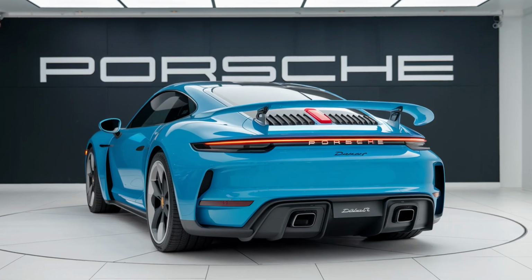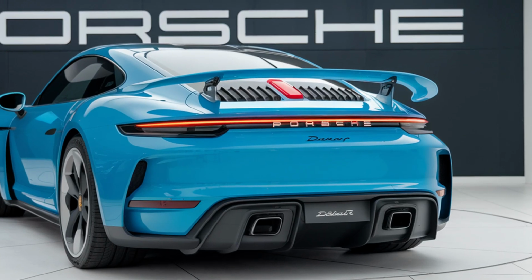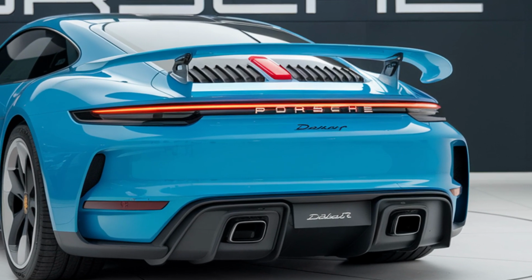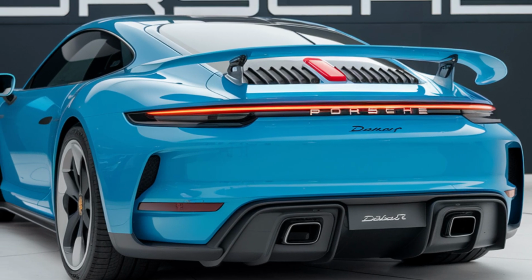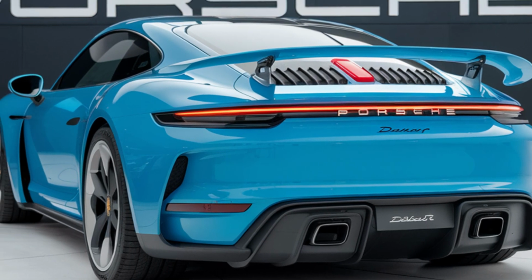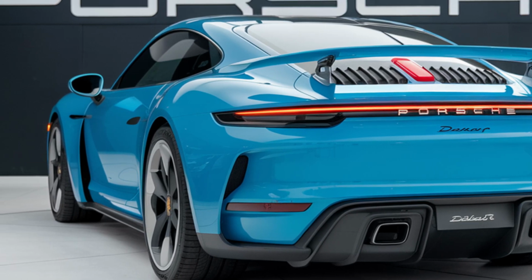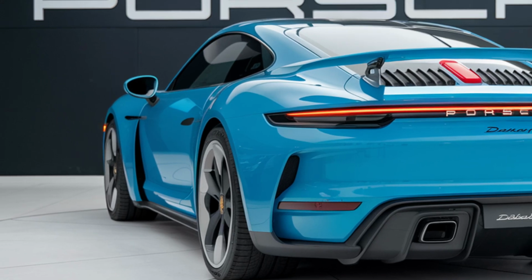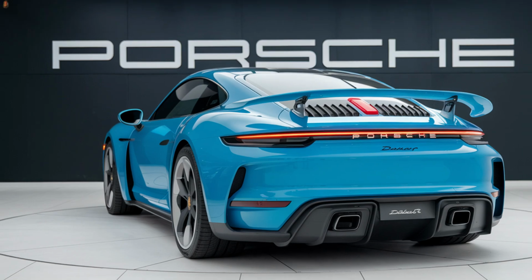One of the boldest chapters was in 1984, when Porsche entered the Paris-Dakar rally with the 953, a heavily modified 911 with raised suspension, reinforced bodywork, and all-wheel drive. Against all odds, it won. That victory didn't just show that a sports car could survive the toughest rally in the world, it proved the 911's adaptability. And now, decades later, Porsche has revived that rally spirit in showroom form with the 911 Dakar.